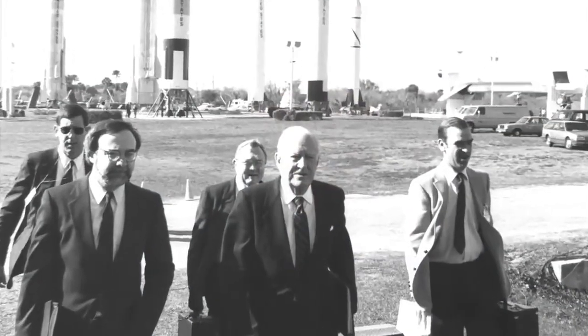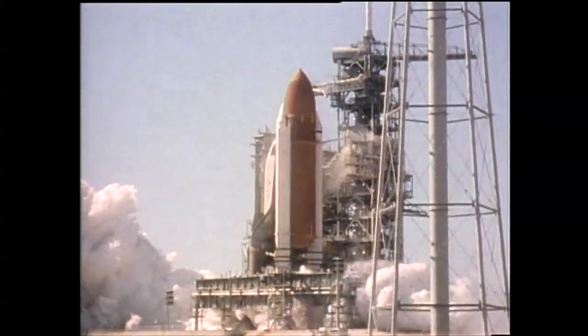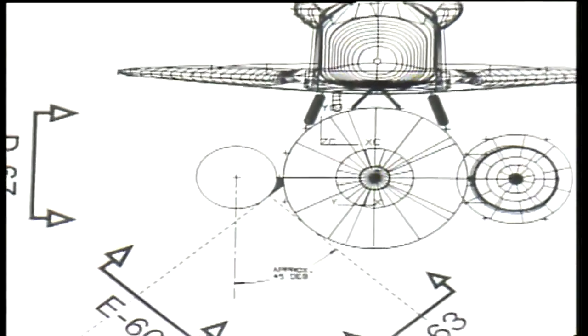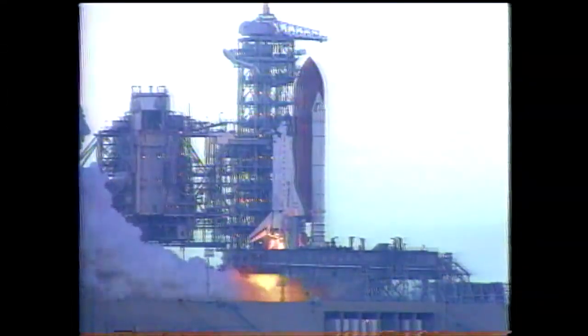The investigation, headed by former Secretary of State William Rogers, would fault a solid rocket booster O-ring, rendered defective by the bitter cold. But the Commission's findings also addressed the human factor, the role played by shuttle program managers in sending Challenger aloft that day. The shuttle program came to a halt. It took more than 2.5 years of arduous engineering analysis and painful soul searching before a retooled and reborn shuttle would return to flight.